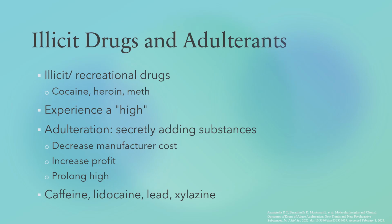Illicit drugs can also be known as recreational drugs and are often used to experience euphoria or the feeling of being high. Some common recreational drugs are heroin, cocaine, methamphetamine, and prescription opioids. Adulterants are commonplace in this group of drugs. Adulteration is the act of secretly mixing in substances that are not supposed to be in the formula.